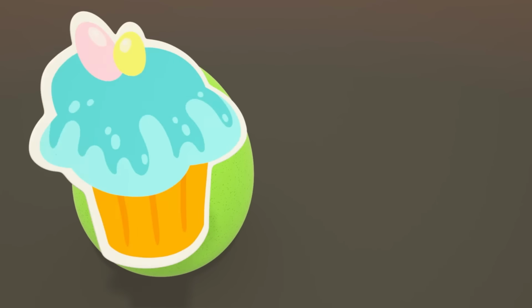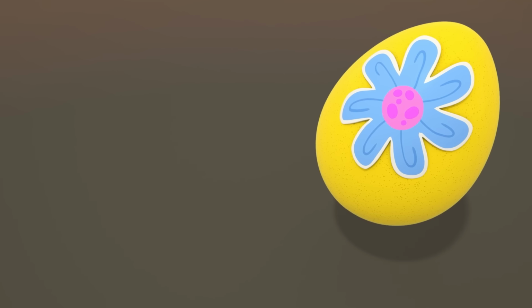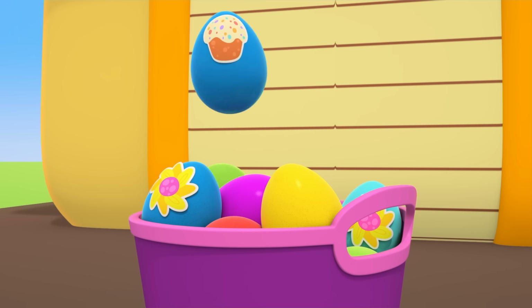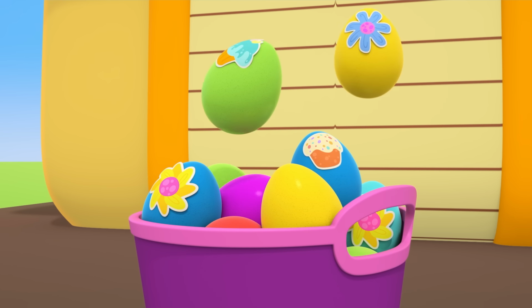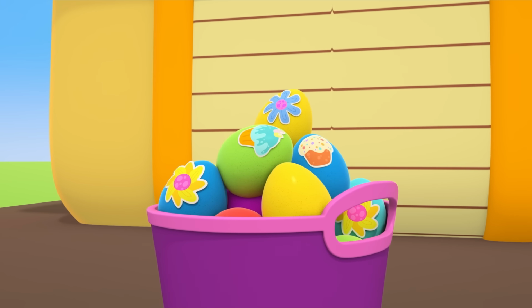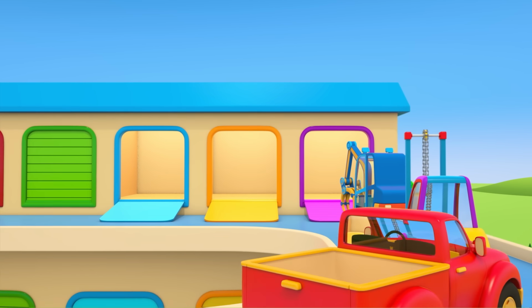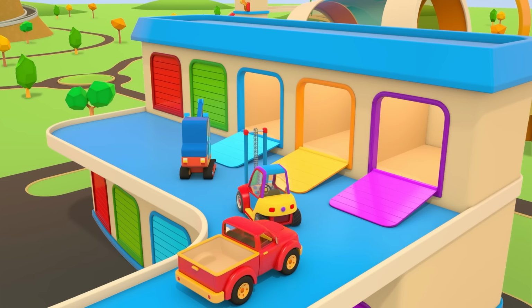A cupcake. Another cupcake. A flower. Now we've got a whole basket of beautiful, colorful eggs. Time for the helper cars to go back to the garage. There will be new tasks for them tomorrow.